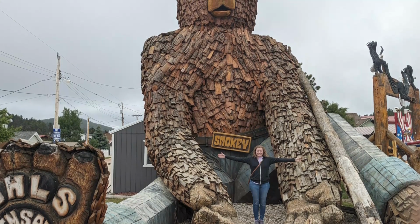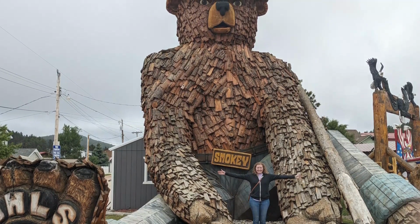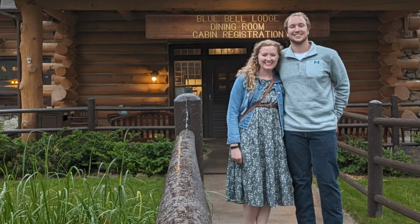There was another Doll's Chainsaw Art, so we got to see the largest Smokey Bear in the world there as well. But Hill City in general was just the most pleasant to walk around. We spent a lot of time there. We actually ended up at their library every day working in the morning, because of the free Wi-Fi and the air conditioning. That was a great spot, and Hill City was definitely our favorite. We recommend it. That was on Monday, and for dinner on Monday, we went to Bluebell Lodge.